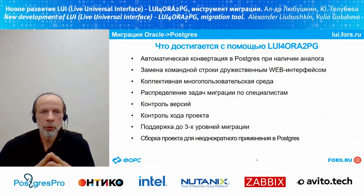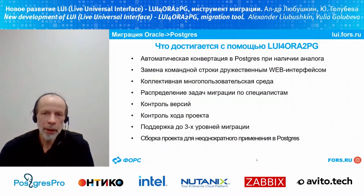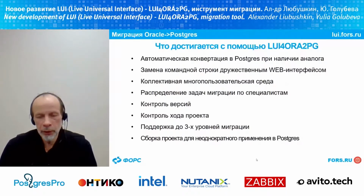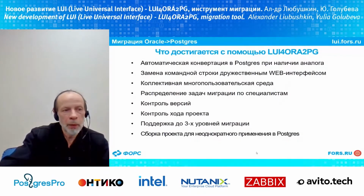So what do we get with this approach? First of all, automatic conversion to Postgres, and also substitution of the command string by quite a friendly web interface. We have collective and multi-user environments for engineers working on the same migration process, and also the manager can segregate and distribute different tasks regarding migration amongst the specialists. They can control different versions, so we can support all three levels of migration. And as for the output, here we have assembly of different scripts and script generators for multiple usage in the future in the Postgres database management system.